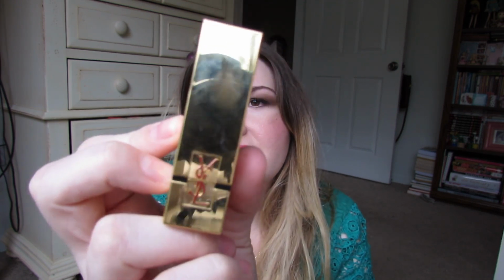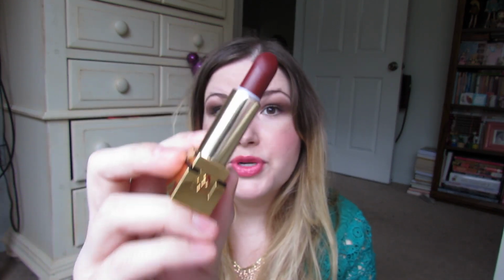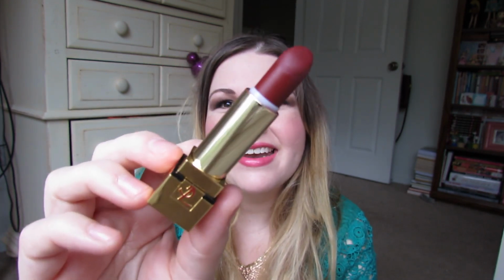And my third, I really feel like these products are not going to be a surprise because I've talked about these so much in other videos. This is the YSL Rouge Pur Couture, the matte in Grenat Satisfaction. And this was basically the color that turned me into vampy lips. And now I'm obsessed and have quite a little collection of lipstick colors like this. But this is still my favorite. I love that color.